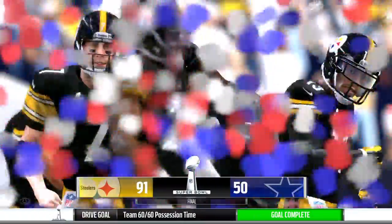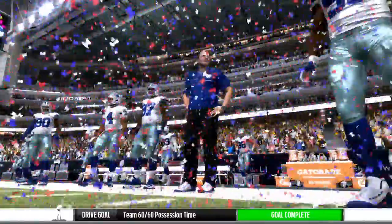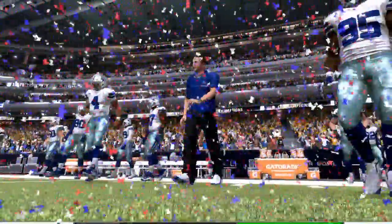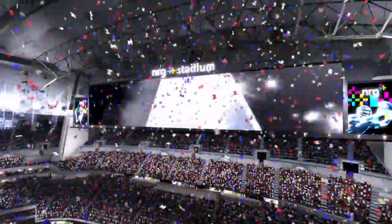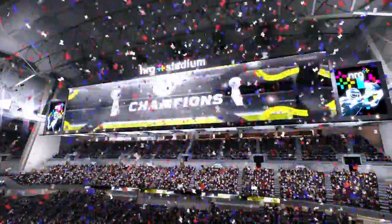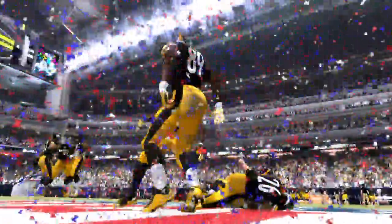Pittsburgh Steelers have won the Super Bowl, and the Lombardi Trophy is going back to the Steel City. For the victors getting to hoist that Lombardi trophy, you know, we've talked to guys that have done it, and they say there's no better feeling in sports. I don't know how there can be.